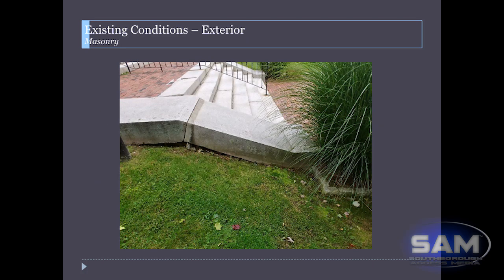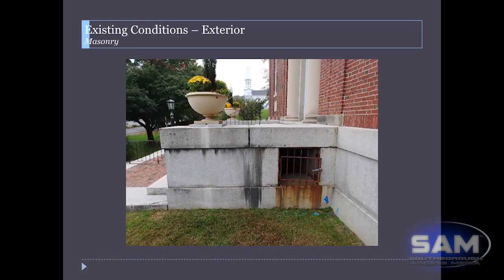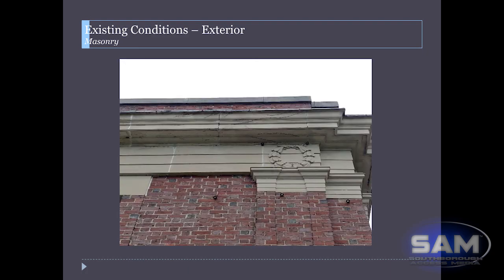However, there are some deficiencies. Your front steps, for instance, are settling and moving, and that creates potential trip hazards. We have areas where there's rust staining because of iron oxide, because of the grates here. It's not necessarily a deficiency, but a visual blemish, if you will, and kind of suggests a lack of care and maintenance, which I know is not really true, but it gives an appearance. You also see the grayish-black staining that is a result of water going through the open joints and then draining down and collecting with algae deposits on the stone.